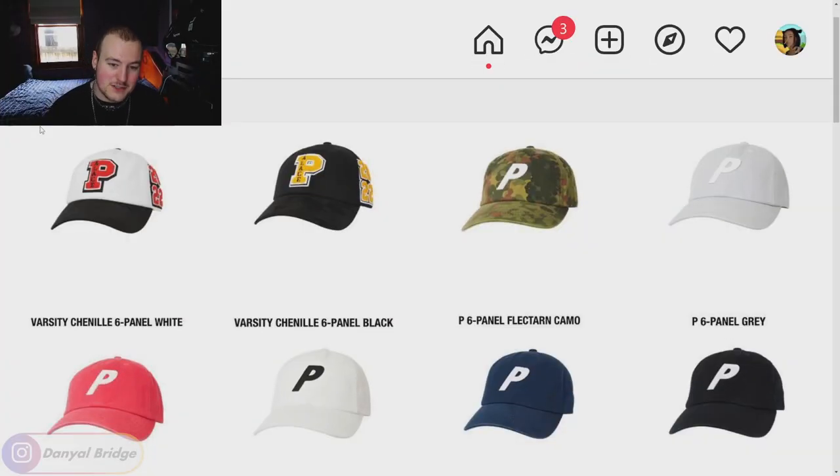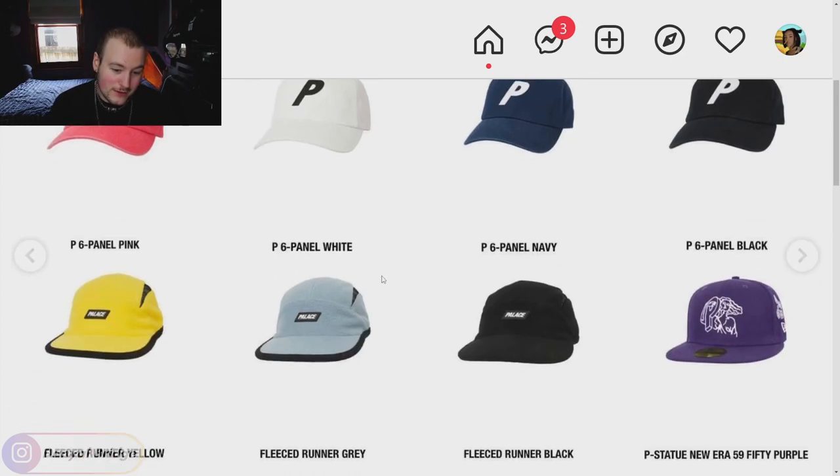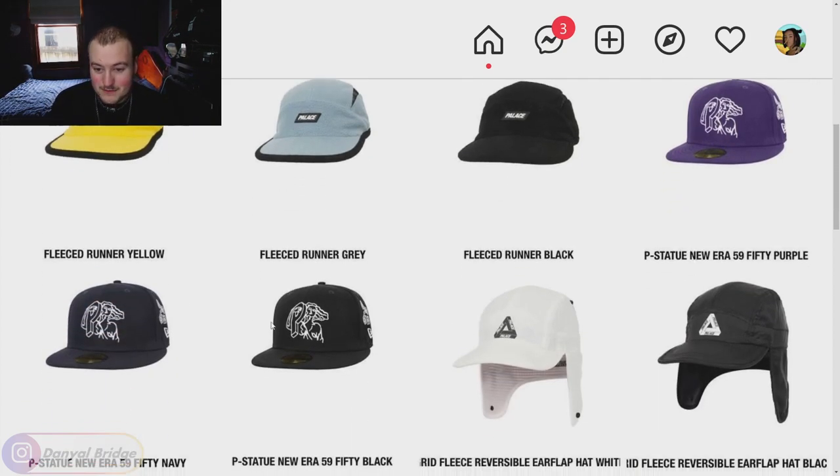We're now moving into the hat section. We've got the Varsity Chenille 6-panel in a white, black. I like the white. I like the colors of it. It would work well with my wardrobe. We've got a P6 panel in a camo, gray, pink, white, navy, black. They're okay. Fleeced runner in a yellow, gray, and black. I think that's a nice little fleece cap there. I think it's a nice silhouette to definitely do in fleece. Well done there. We got the P statue New Era 5950, sorry, in a purple. It's a statue holding the Palace P. Very simple graphics on that one. Kind of cool. Comes in a navy and black as well.